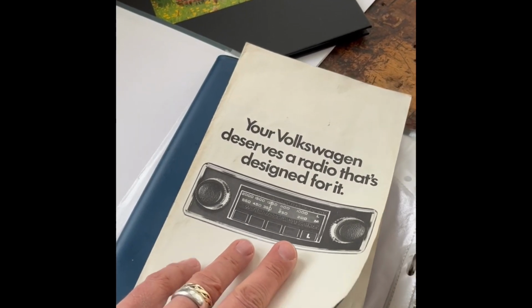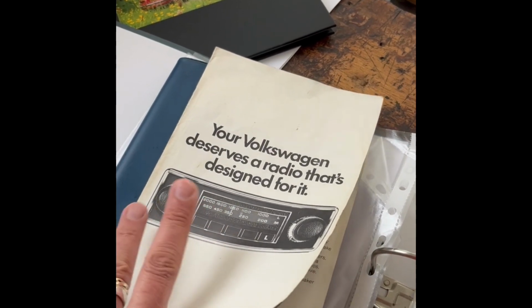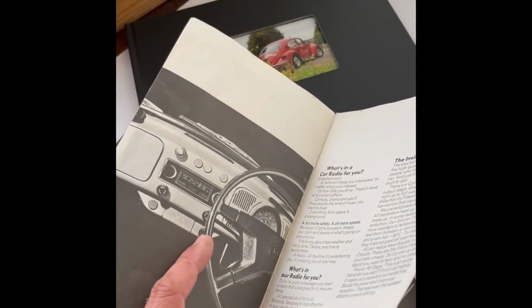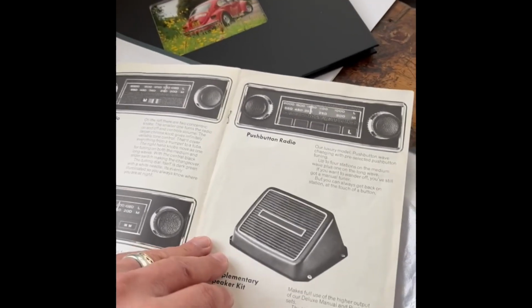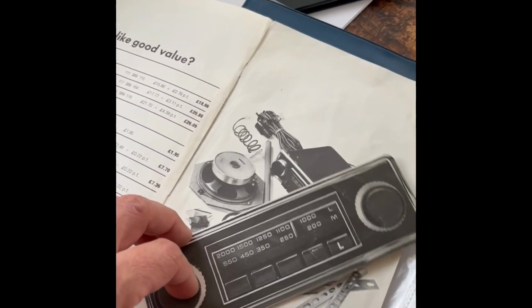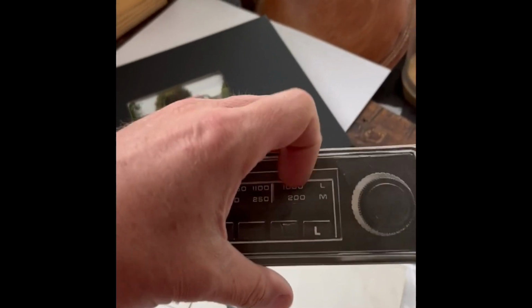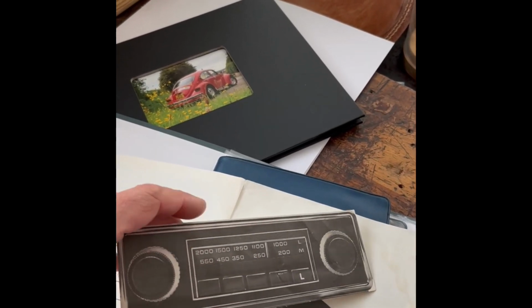This is the little booklet that's in the pack that came with the car originally, so it's all about the radio. I believe it's the push button radio. And the fab thing about this, we've got the garage stamp on the back, but also you've got this little beauty. Still got the original sticky tape, the Steritape, that would have been used to stick this to the blanking plate where the radio would be in the car.